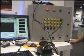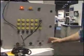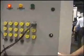So the system is built using the National Instruments CompactRIO hardware. We have three of their CompactRIO systems internally on the system.